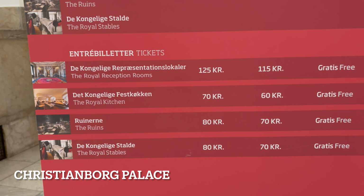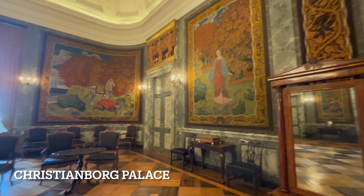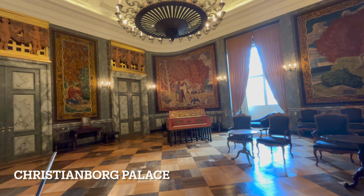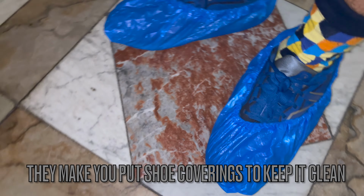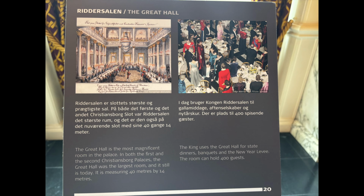If you buy a package where you get to see all 4 of them, it'll come out to be around $30 US. But if you don't want to see all 4 things, then you can buy things individually. So for example, you could just buy tickets for the ancient ruins. That will come out to be around $12.50 roughly. But if you want to see 2 of those things, let's say you want to see the ruins and the stables, at that point, it just makes more sense to buy the ticket for all 4 of them.